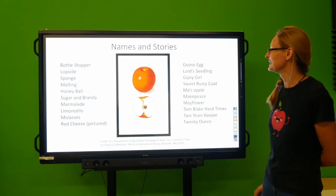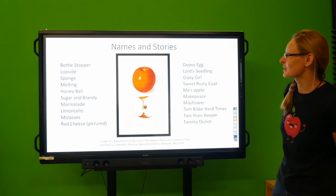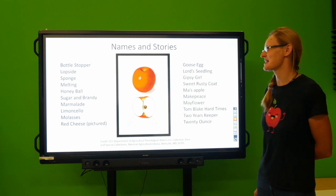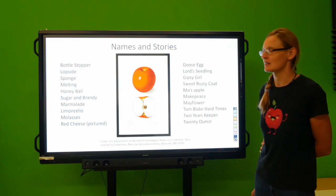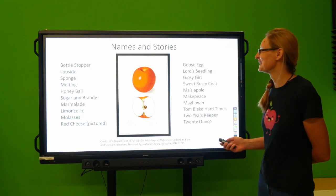A few more names here. You have apples called Bottle Stopper, and they say that apple was not the best tasting apple. So perhaps they just grew that apple regardless, because it was a good bottle stopper for the cider bottles, and they just used the apple to close the bottles.